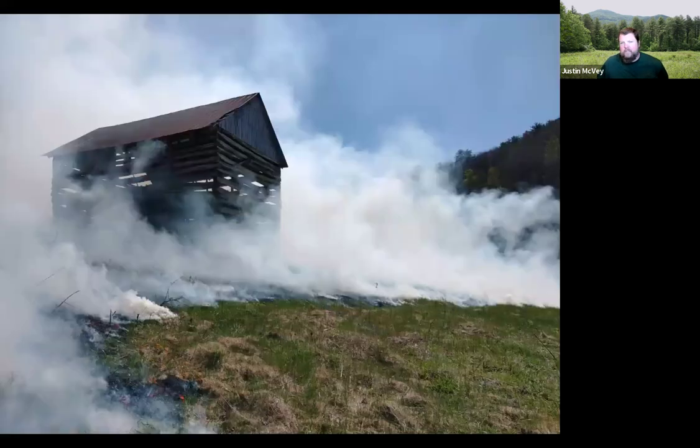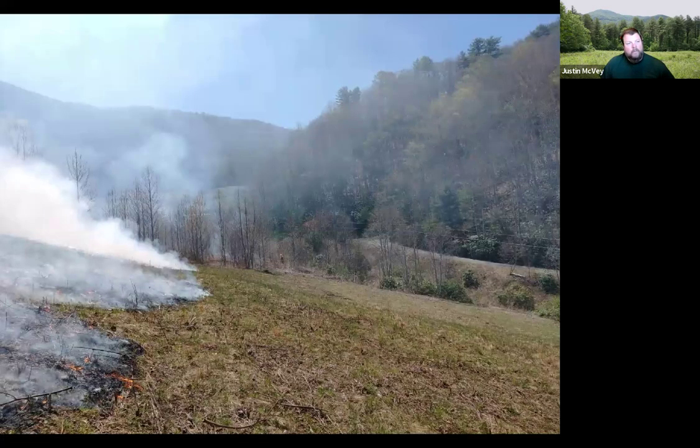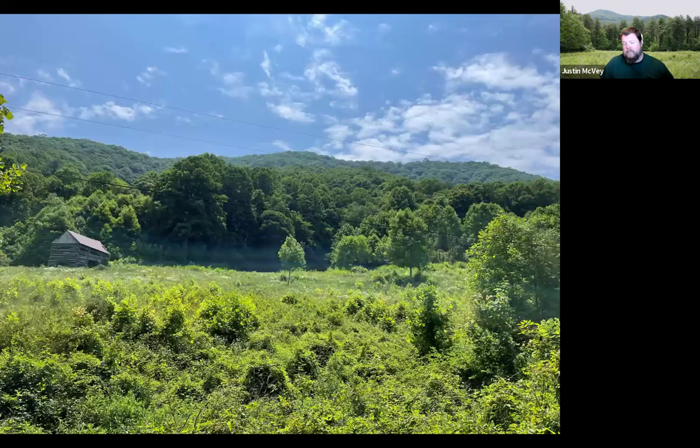As you can see from this picture, there's a whole lot of green there. So we weren't able to burn exactly at the time of year that I wanted. Just logistics and getting prescribed burners and those kind of things just didn't happen quite in the dormant season as I wanted, but it still was able to carry fire through the property pretty well. And it actually did a really good job of knocking down a lot of that non-native fescue.